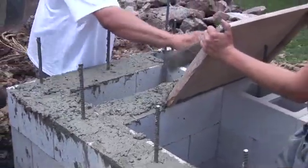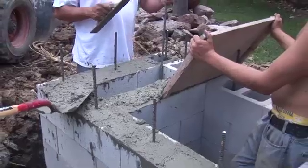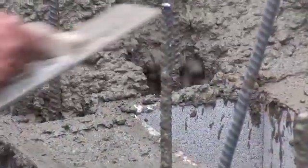Due to the logistics of the backyard area, the crew is having to bring in the concrete one wheelbarrow at a time.